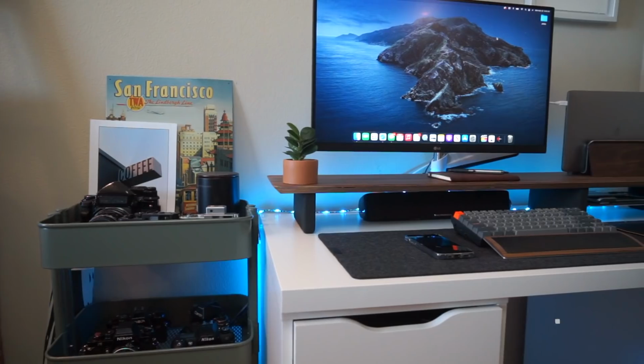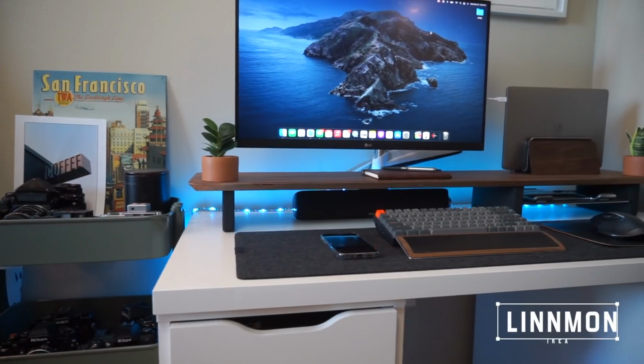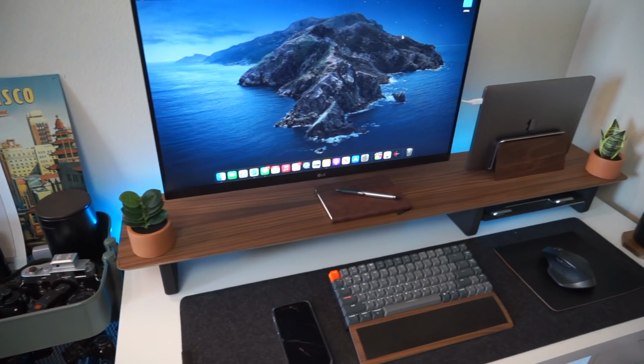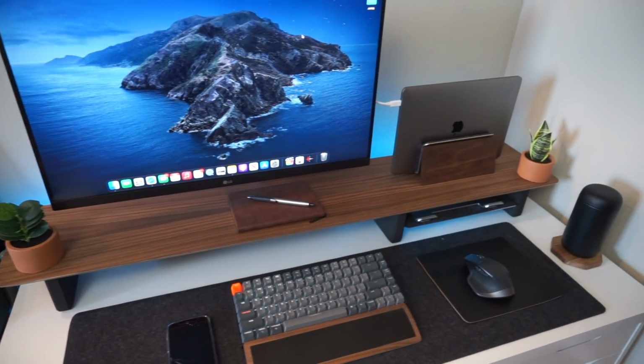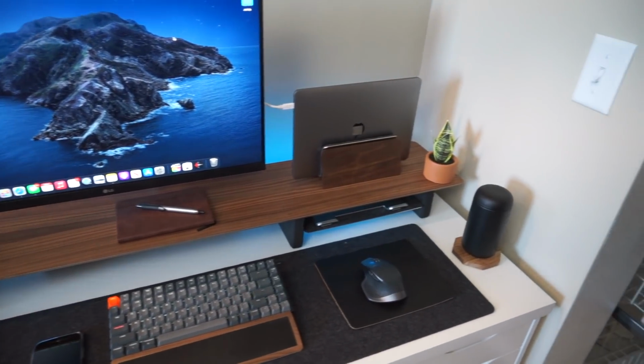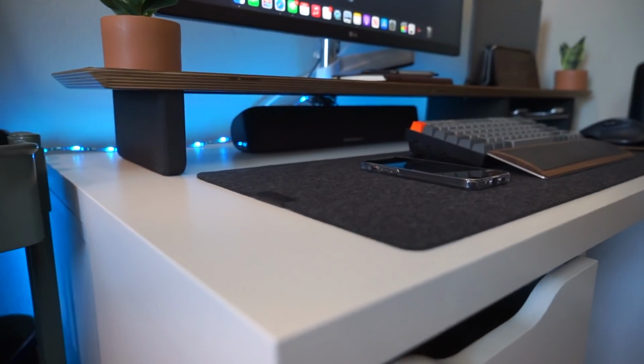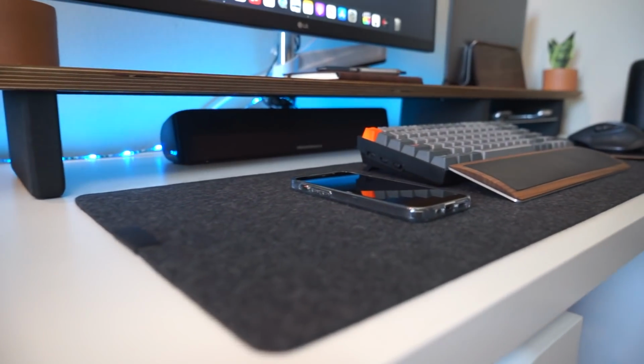Now, sitting on top of the Alex drawers, I have the IKEA Linmon desktop. And for the price, I honestly think it's one of the best deals out there. I paid about $22 for this size of desk, and the whole entire thing works perfectly in conjunction with the two Alex drawers. It's not the biggest desk at the moment, and I do want to somewhat in the future upgrade it, but it's sleek, it's very lightweight, and it just works really, really well for my purposes right now.